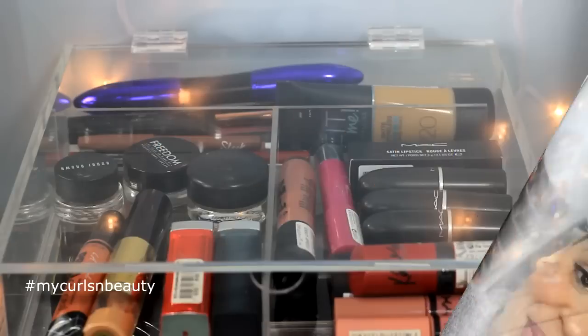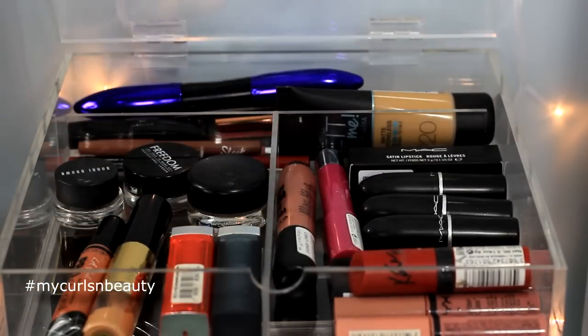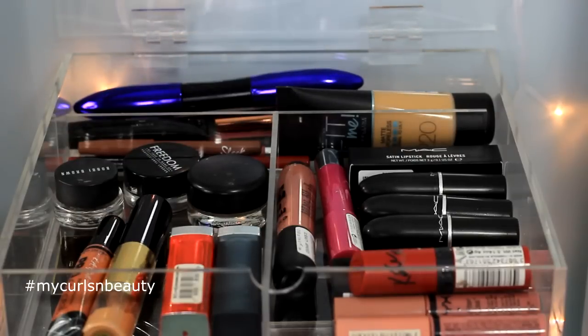So let's get started with the part of the video where you see what I organized out of that mess that I showed before, how I organized all my makeup, including my nail polishes. So we're going to start with the top of the cube. It has a lid that just lifts like this, and I have to hold it or else it's going to come down because I have my cube really close to the wall.